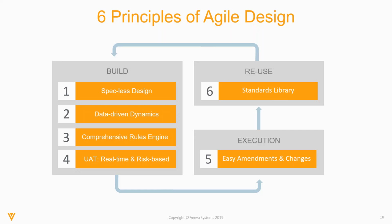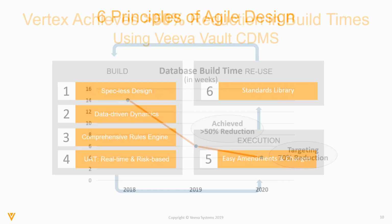Then finally, going full around to number 6, a good standards library that allows for reuse and limits the amount of new design and build necessary is critical. So for any new study, the library and your functionality should highlight what in the design and build is net new and has not already been validated and therefore needs to be tested, whereas what has actually already been validated and does not require retesting. Again, this can be a huge time saving by having difference reports to show you what is new in your study build. So if we go to the next slide.